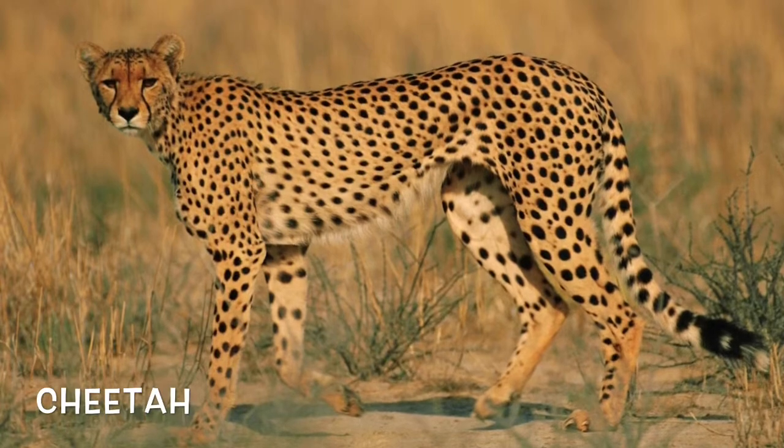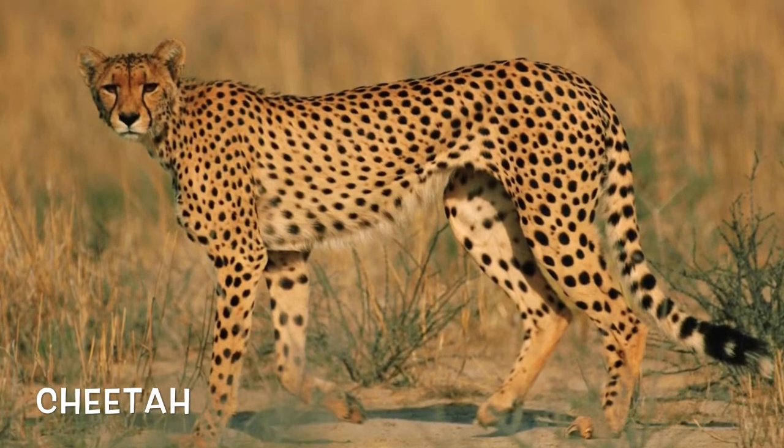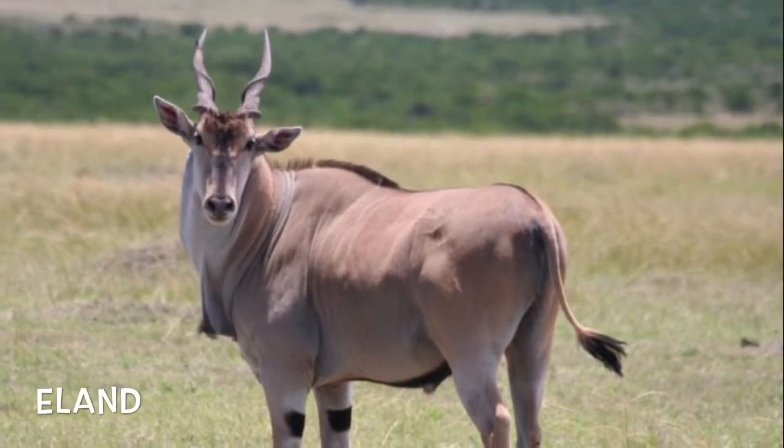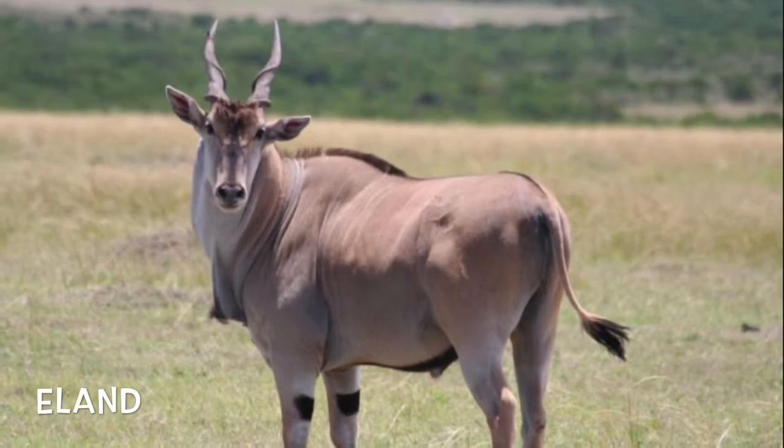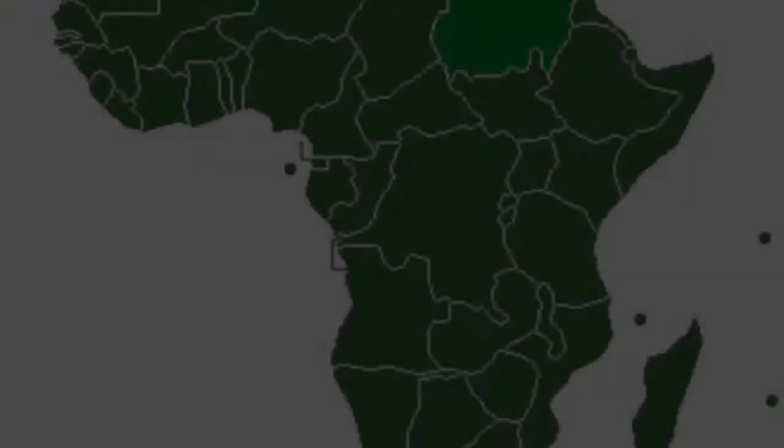During daybreak and dusk, cheetahs spend their time stalking and catching prey. Elands are the largest living antelopes, standing 70 inches at the shoulder and weighing up to 2,000 pounds.